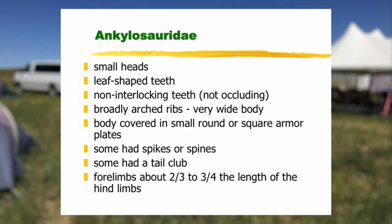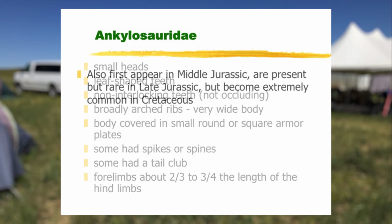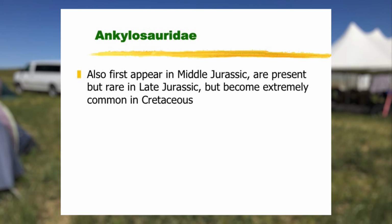Some of these animals had spikes or spines. Some had a tail club. The forelimbs were foreshortened. The hind limbs were longer. So they had a rake to them. Their range: Middle Jurassic to Upper Cretaceous.